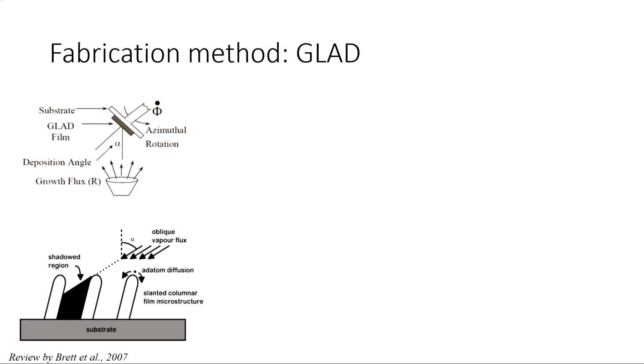This is made using a technique called glancing angle deposition. The idea is you have a substrate at a very extreme angle with respect to some material that you are evaporating, that you are melting. And this angle alpha is of the order of 85 to 86 degrees or so. At this extreme angle, the material that comes will stick to the substrate, but any material that comes subsequently will get shadowed because of the part that has already been evaporated. So you utilize this shadowing to make structures of different shapes and sizes.